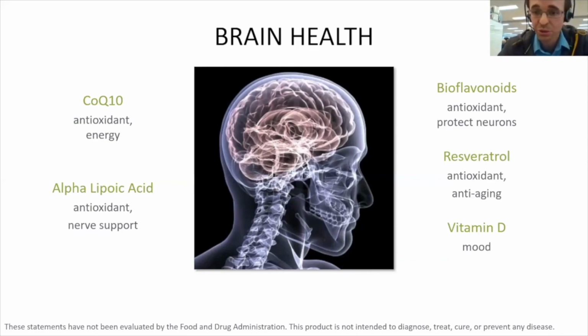We actually do produce a little bit, but we're not getting nearly close to the amount that's been studied to provide some of these antioxidant and additional nerve support benefits. Bioflavonoids, like I already mentioned, can bypass that barrier in the brain to provide some nice antioxidant and other benefits for protecting those brain cells. Resveratrol, vitamin D for mood.